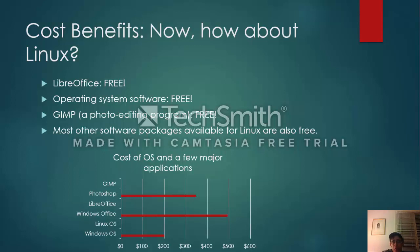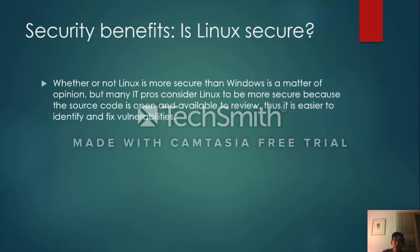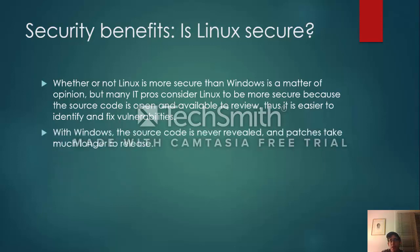Security benefits. Is Linux secure? Well, that's more or less a matter of opinion, but many IT pros consider Linux to be more secure because the source code is open and available to review. Thus, it is easier to identify and fix vulnerabilities. And with Windows, the source code is never revealed, and patches take much longer to release. Generally, patches are released on the second Tuesday of every month, and you'd have to wait that long for the next main security release patch to be released.